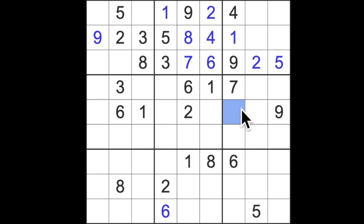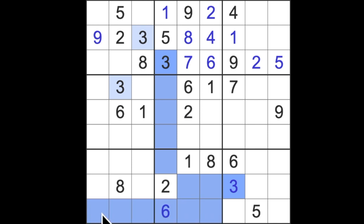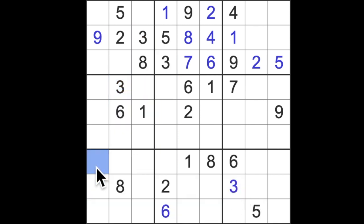I believe missing numbers are 2, 3, 5, 8. Am I right? I think I'm right. So 2, 8, and 5 block this square, so that has to be a 3. I'm getting more messages. Okay. Still looking okay. And what next? 3 blocks down here and 3 blocks across here. So 3 in one of these two squares. Blocking across, 3 blocking across, 3 down, 3 down. There's a 3.